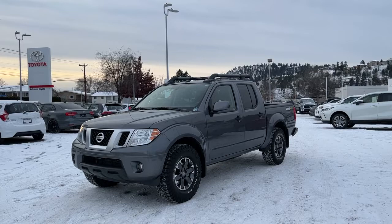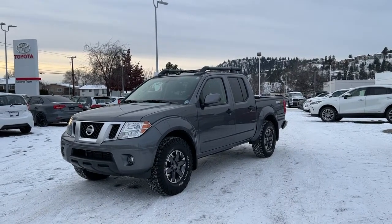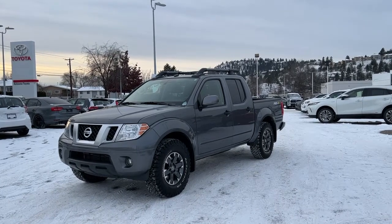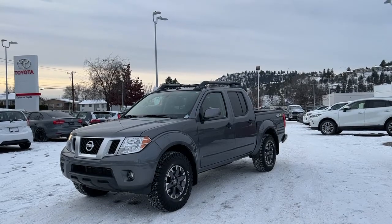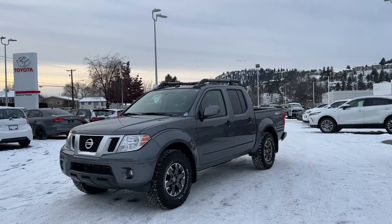We are located at 1200 Leithhead Road in beautiful Kelowna, British Columbia, Canada, right here in the heart of the Okanagan. Today we're going to be taking a look at this very cool 2019 Nissan Pro-4X. This does have the double cab with 4 doors, making your passenger access super easy.